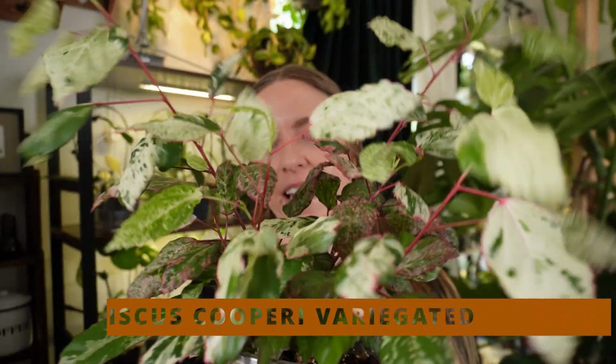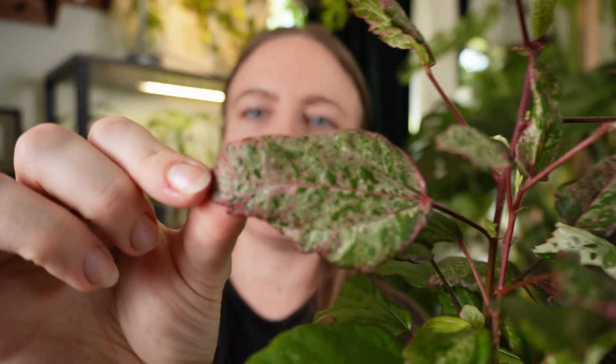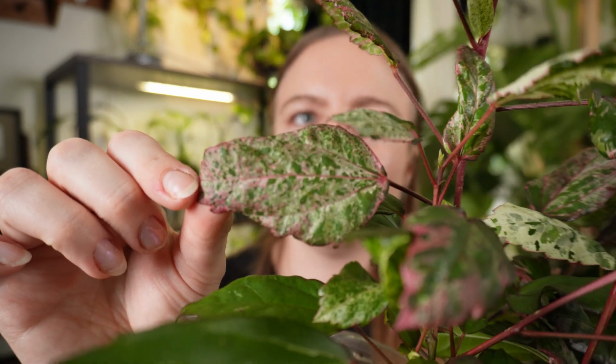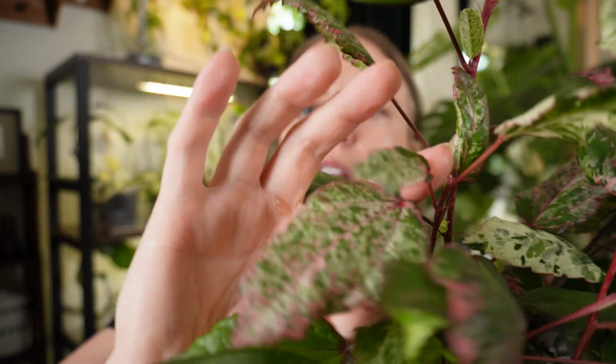This is my Hibiscus Cooperi Variegated. And this plant, look at these leaves, y'all. This is such an interesting plant to watch grow, because there's such variation in the leaves for the variegation. You have leaves that are like this. Obviously, it has the pink, which is really, really pretty. But you have leaves that come off with this kind of splotchy variegation.